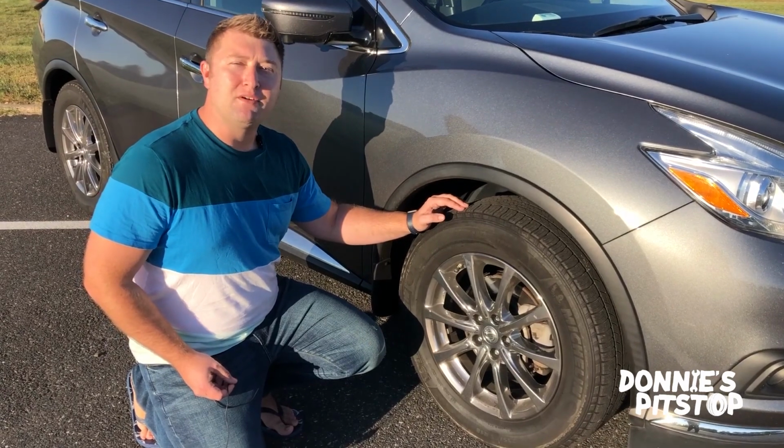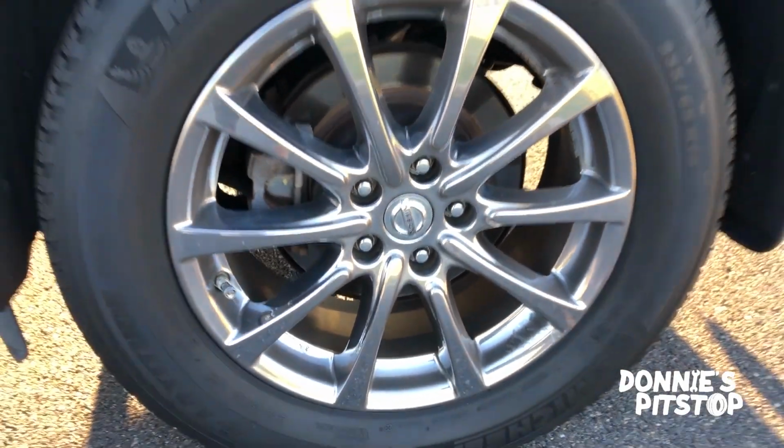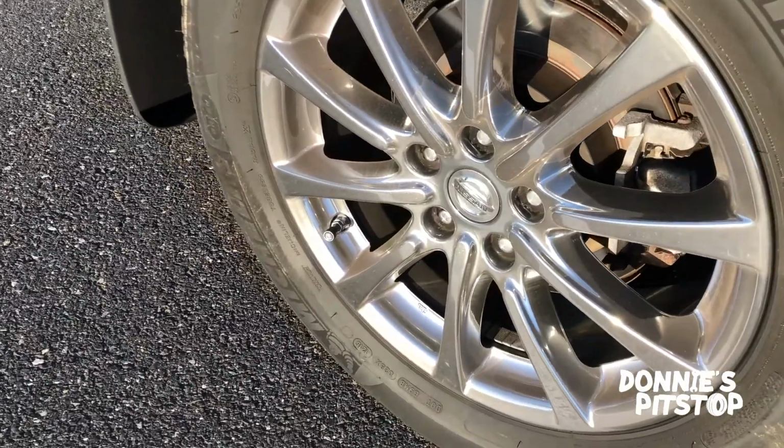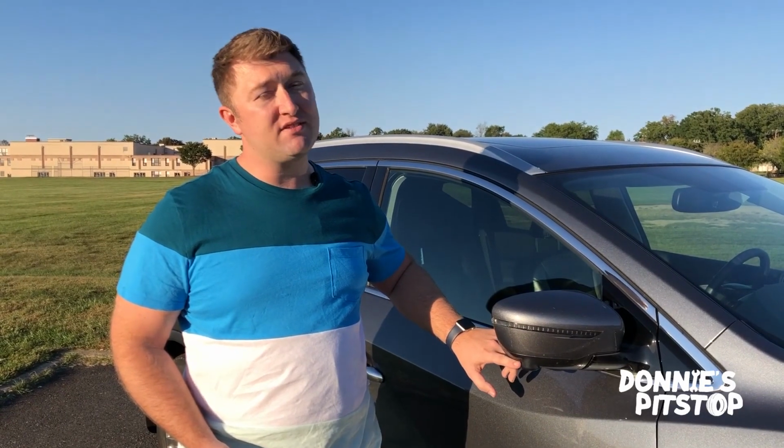One thing that makes my Murano unique are these 18-inch alloy wheels. Now these were a $1,440 option in 2017. Integrated into the side mirrors are a turn signal in the housing, and down low, those cameras that I mentioned up front.